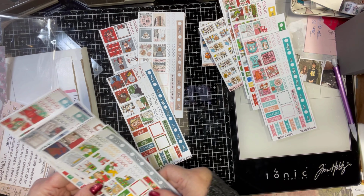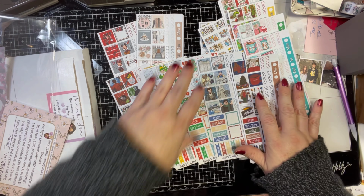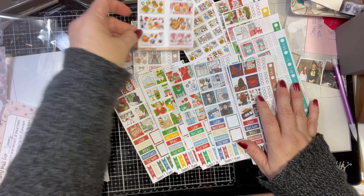But yeah, how great. These are awesome stickers and I can't wait to use them. But I guess I can because it's a whole other year. But how great are those? And these freebies are amazing too.